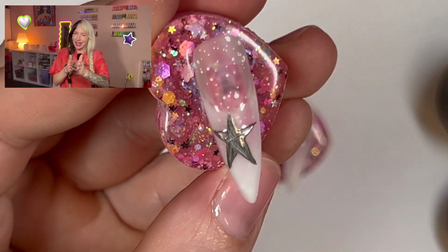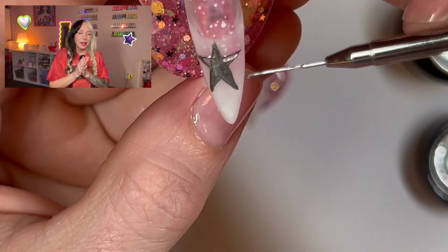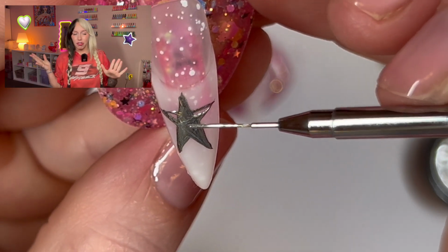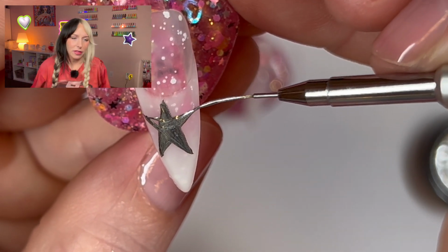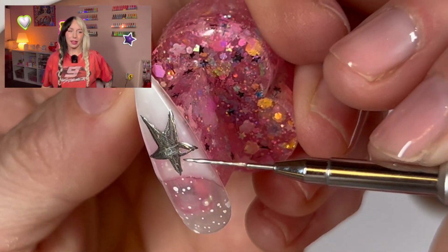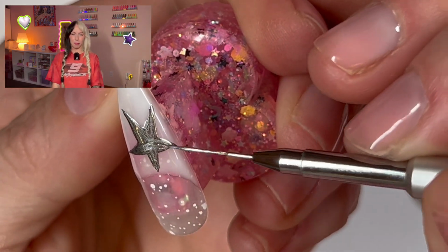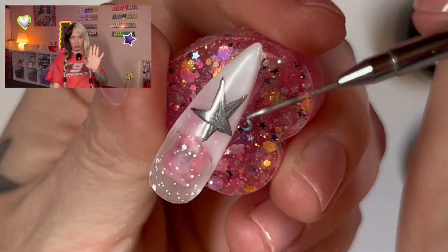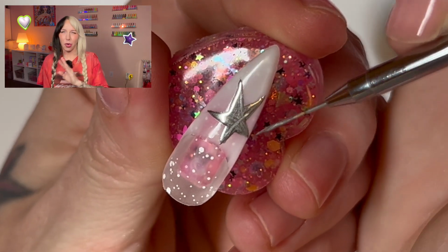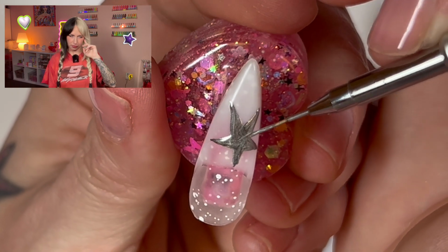We like fine lines. So I'm just doing a chrome star on each of those other nails. The base coat I did was that clear with the white polka dots, and then for the French I used the milky white. I did 2 layers of the milky white. I wanted it to stay a little bit sheer, so that's why I used that.